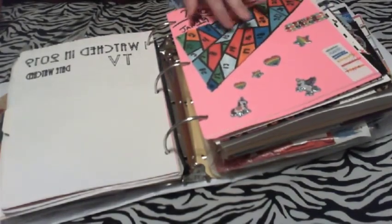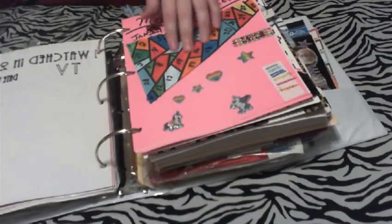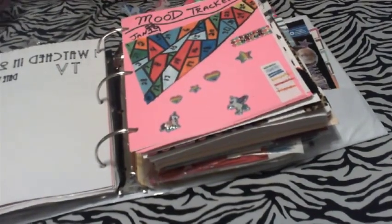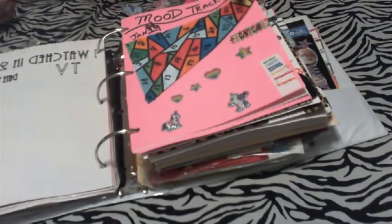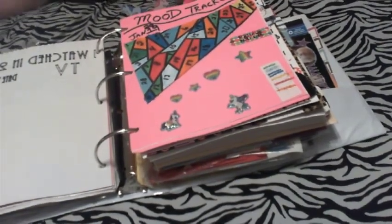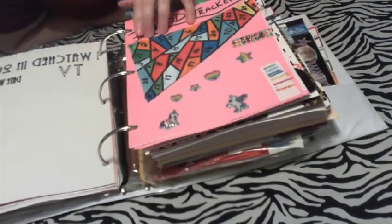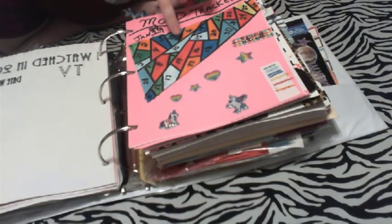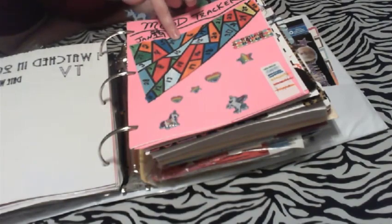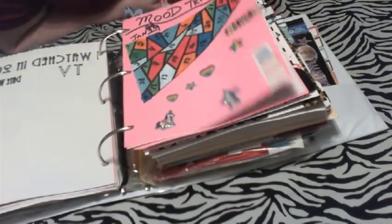This is what January's mood tracker ended up looking like. I did have more red, which was worry, and light blue, which was sad, in my moods in January.